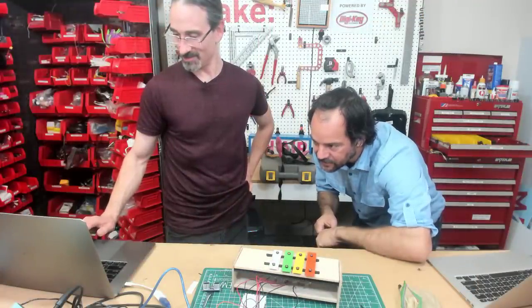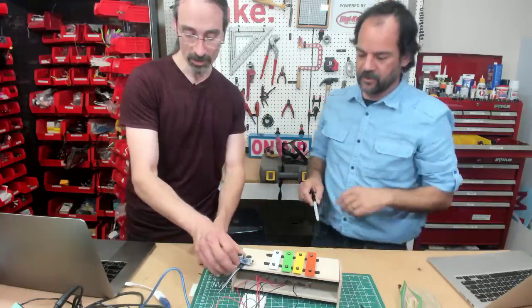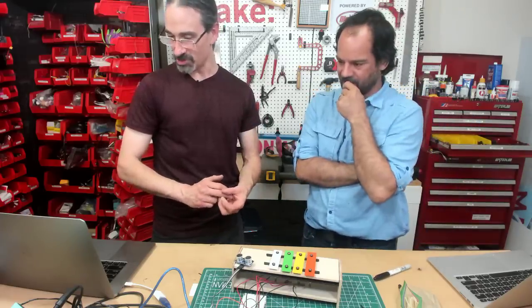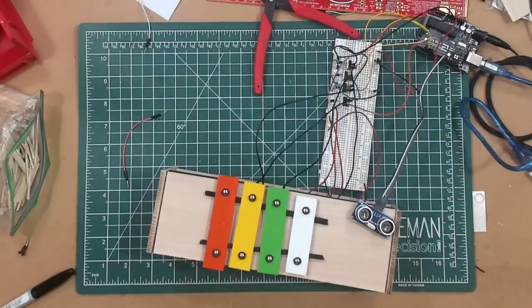Okay. So it plays one time. Can you get it to go again? It's currently set to where, if my code's working correctly, it doesn't allow itself to reset until the distance goes greater than 50. And I'm not checking the distance. So let's put a distance check in here.